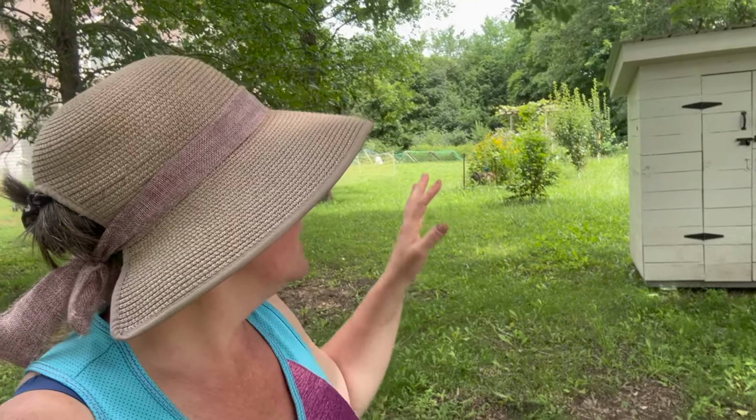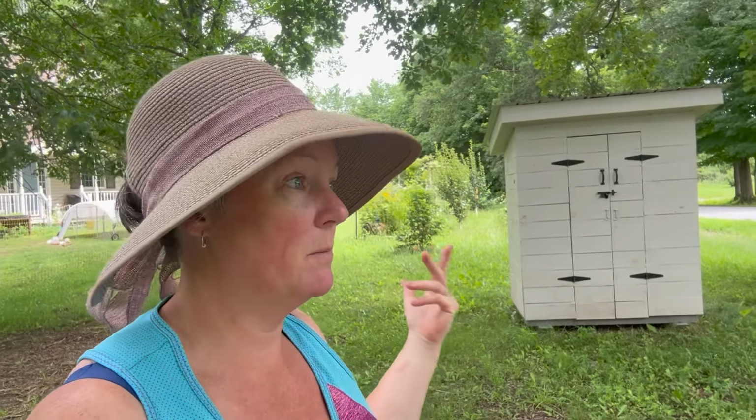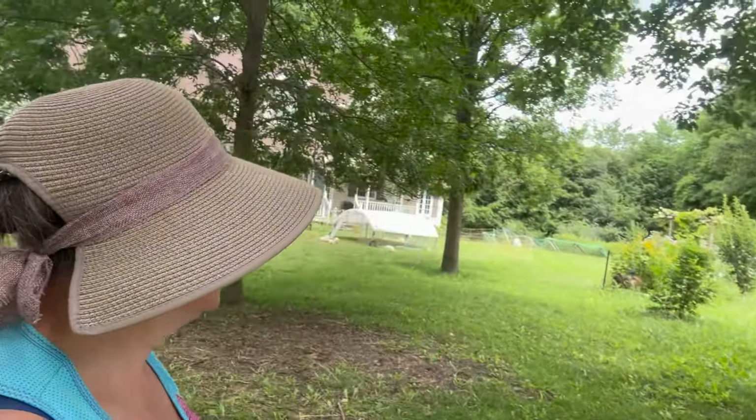bring it over to put over here, make it all look pretty. And then by that time, the blackberries should be ready, and I'll have zucchini and honey and maple syrup and soap and lots of different products that we'll be able to put into the farm stand.